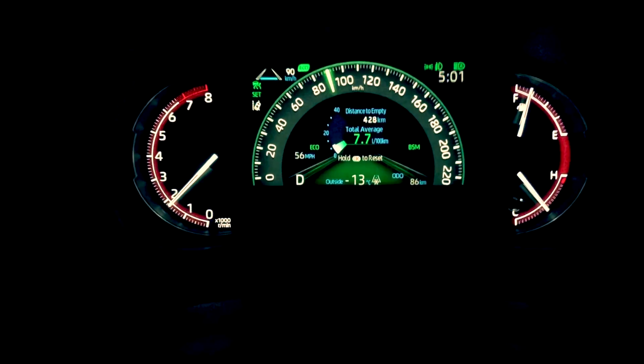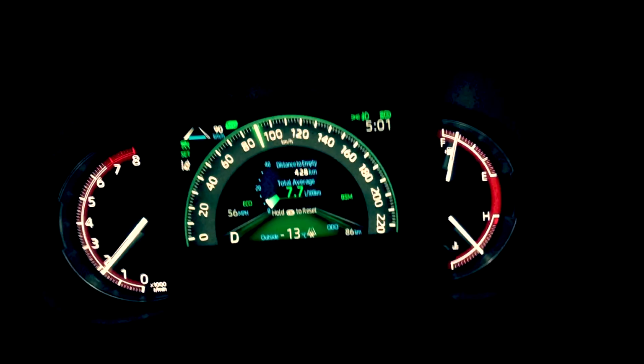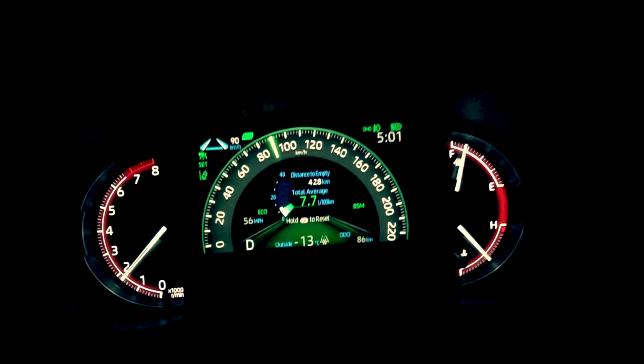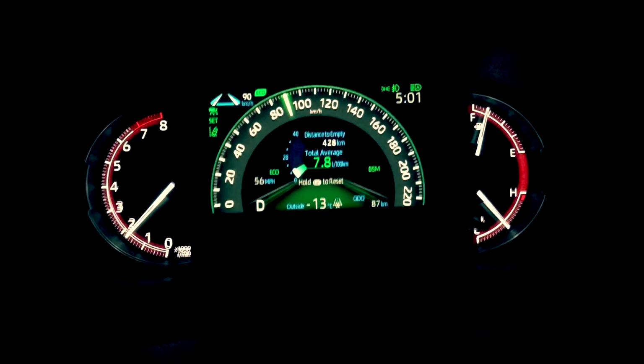Alright guys, traveling on the highway here, and we're doing 90 kilometers an hour on cruise control, and we are at 7.7 liters per 100 kilometers economy. Great fuel mileage so far. Very, very nice. Anyway, the book says less, but we do have minus 13 outside, so I could explain that as well.